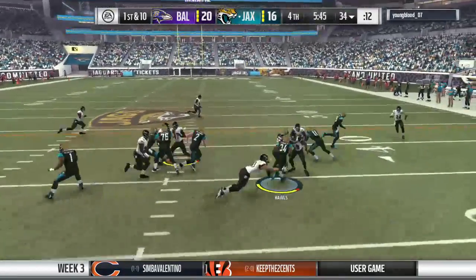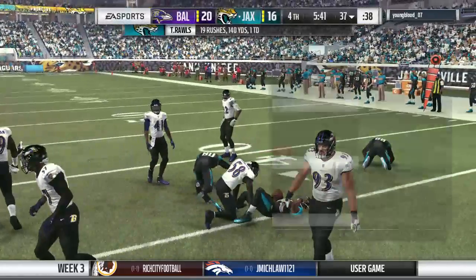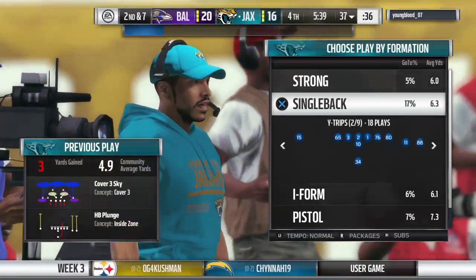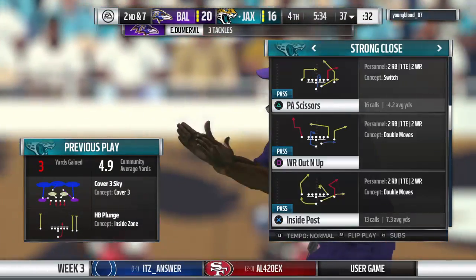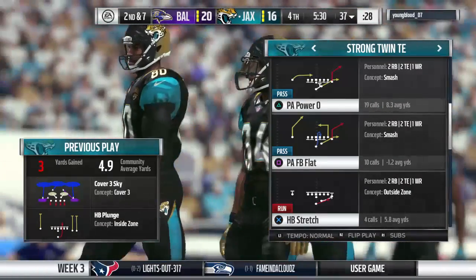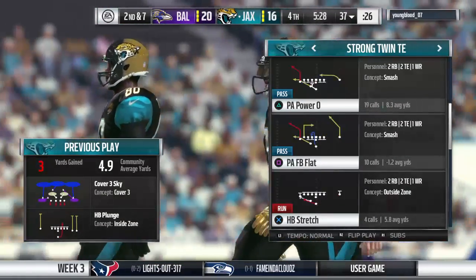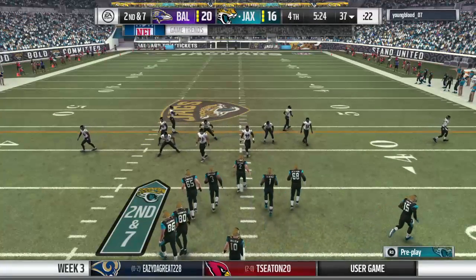The drive begins with a run by Rawls. And unable to get downhill there as he'll take this up to about the 37. Give him 3 on 1st down. It'll set up a 2nd and 7. Partner, you know I love to point out when teams break tendency and do something a little bit different from the norm. But when you run the ball in the first play of the drive, that's not a tendency breaker at all. That's just trying to establish yourself as you move forward.